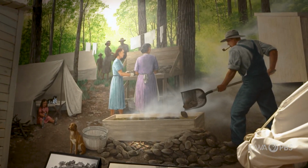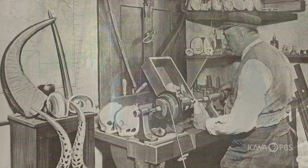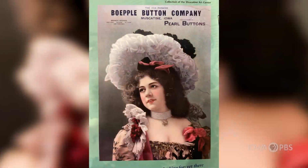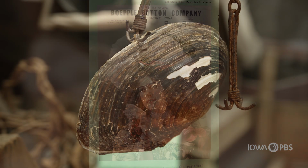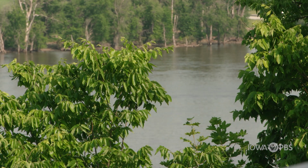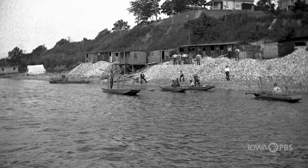The button industry, in a very real sense, was started by one man, a guy named John Beppel. He was a German immigrant. Pearl buttons were not a novelty then, they were a status symbol. So he was sent a shell by a family member from the Mississippi River, and he realized this is exactly what he needed to go into business, and he moved, kind of a leap of faith.